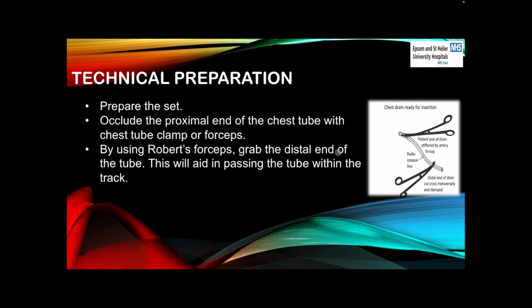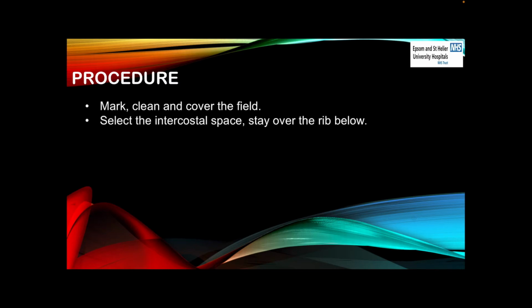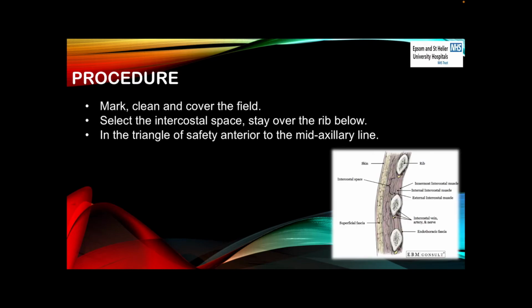By using Robert forceps, grab the distal end of the tube. This will aid in passing the tube within the tract. The procedure: mark and clean the area, cover the field, select the intercostal space, stay over the rib below.